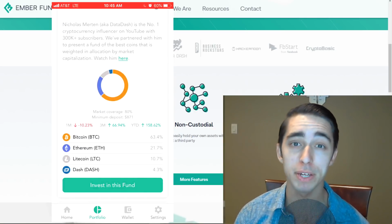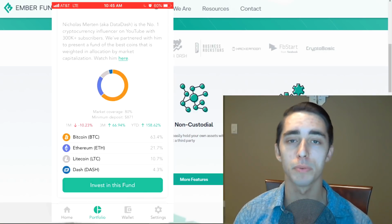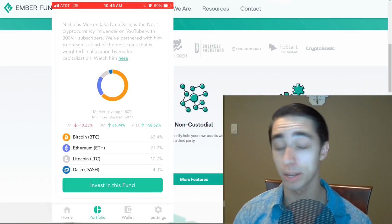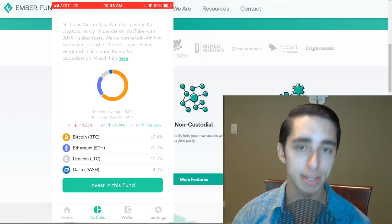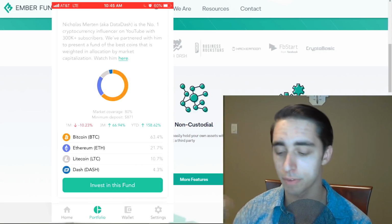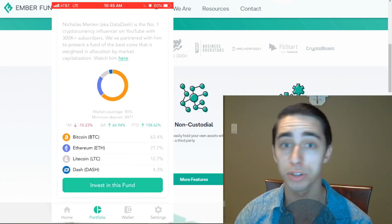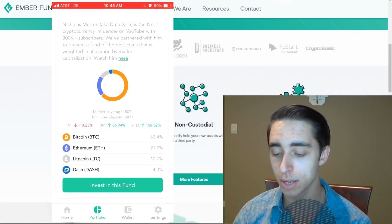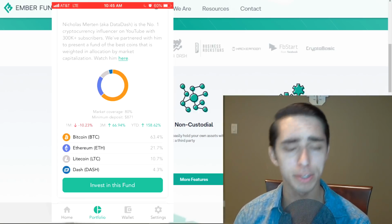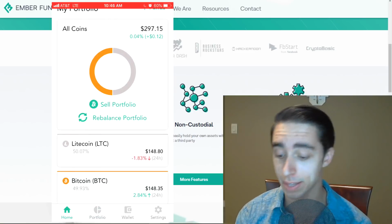And pretty minimal fees in the sense of being able to purchase that crypto, and also there are fees as well when you're rebalancing your portfolio. So like a normal hedge fund, there's management fees, but in this case it's only if you want to rebalance. If you want it to be active, and let's say for example the DataDash fund might add Basic Attention Token or Chainlink if that becomes an asset on Ember Fund, in that case, you'd want to make sure that you'd be able to get exposure to those assets if you, again, wanted to take that extra risk.